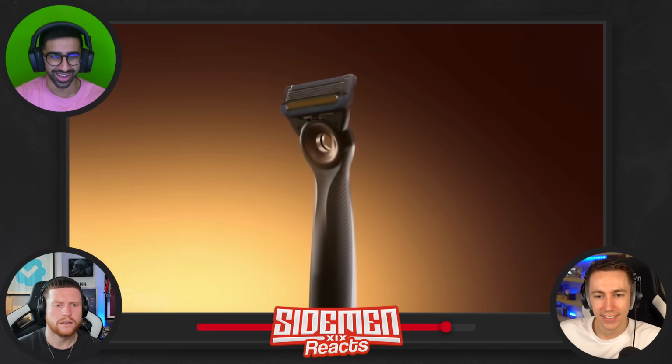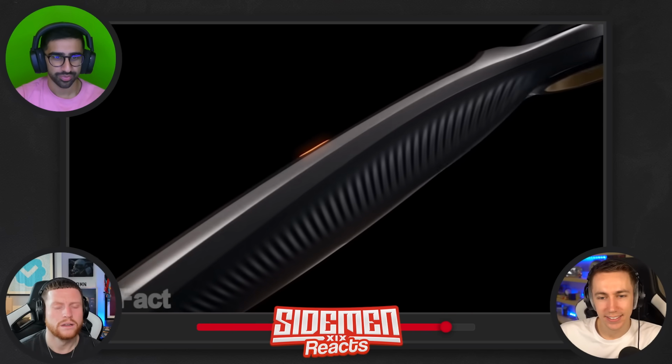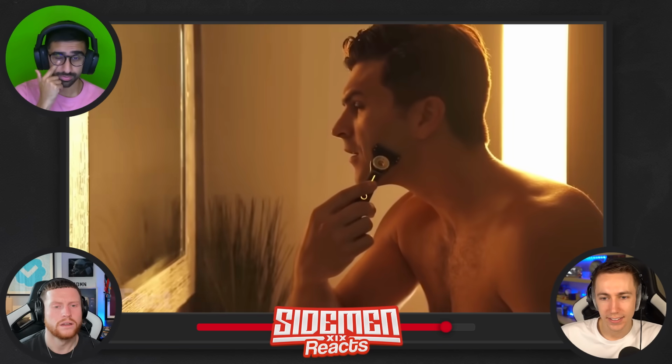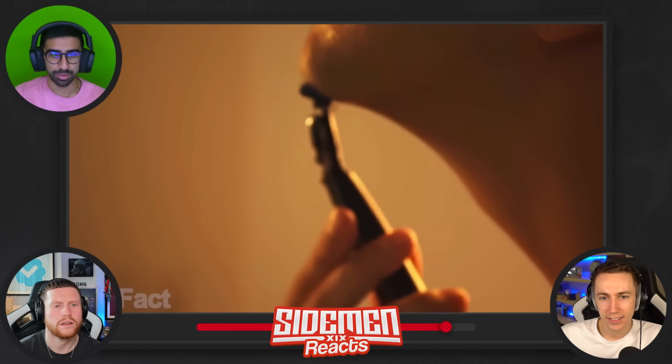Shaving experience. Changing the refills is super easy. On top of that, the razor is completely waterproof, so you can use it in the shower. The rechargeable battery allows up to six shaves.